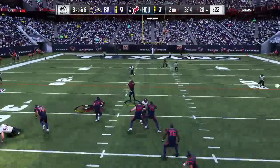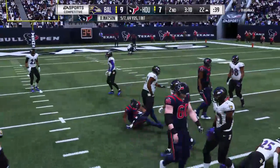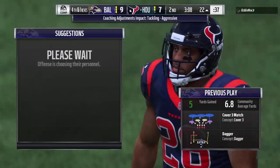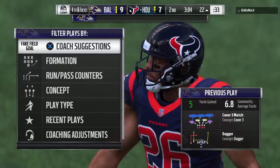Watson underneath for Miller. So a nice job to break the 1 tackle, but not much daylight after that as he's brought down. It's a gain of 5, and that's going to make it 4th down.